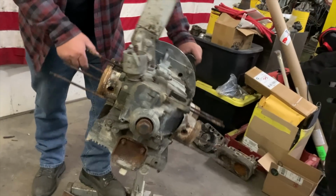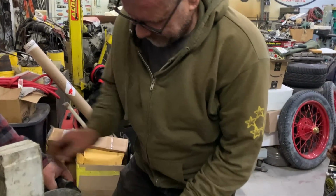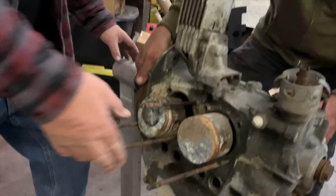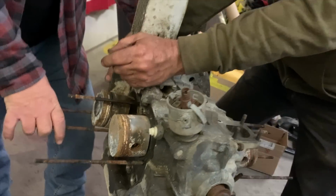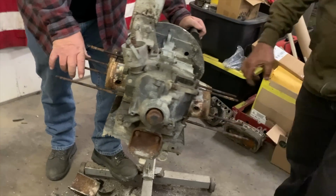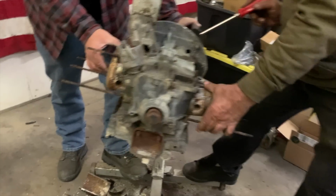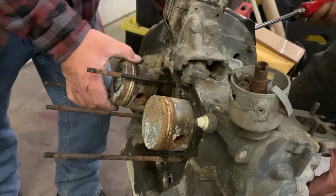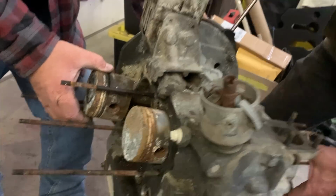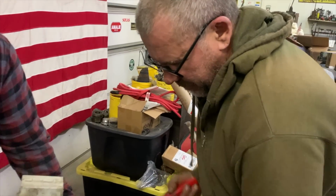Probably could have bought a motor for $300 on Marketplace, but no, we took this soppy thing. So, okay. The next big step is going to be to get the rest of the pieces out, the wrist pins out, and then steam clean the inside out and figure out those gears.